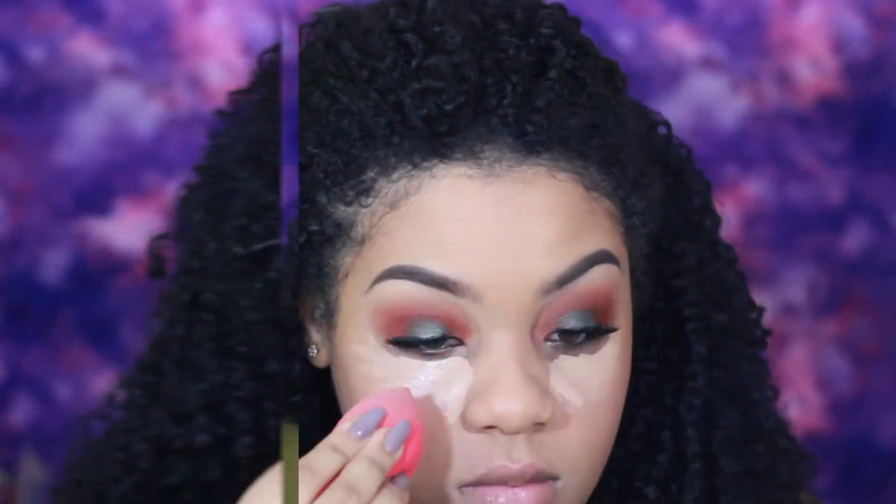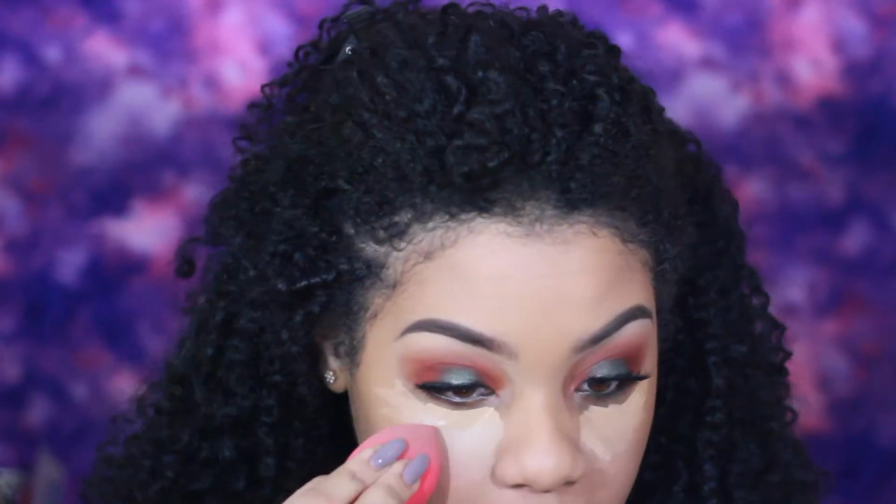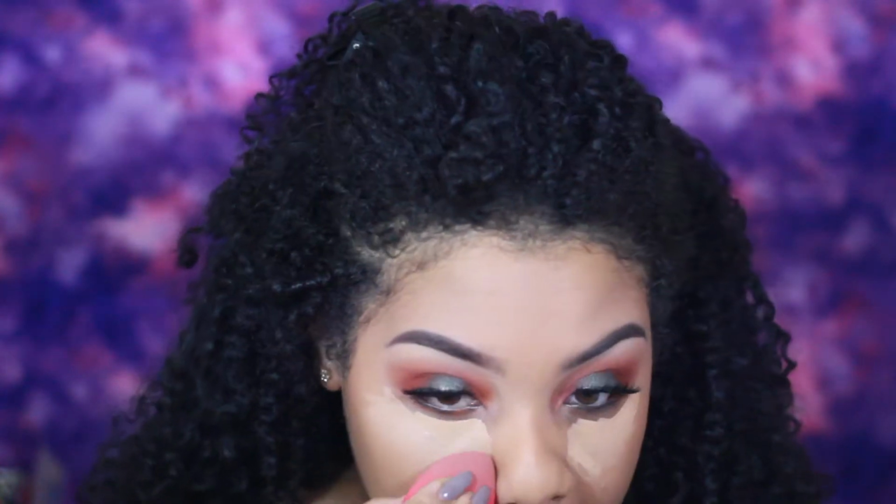Okay guys, so I'm through with my foundation, and as you can see, it is definitely full coverage. So now we're just gonna go ahead and go in with my favorite concealer of 2017. Okay, so a quick trick, I know I look crazy guys, but a quick trick is to let your concealer sit for at least a minute. That way you get the coverage that you need. So I'm just gonna go ahead and let this sit for like a minute or like 30 seconds, and then go ahead and blend it out.